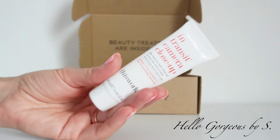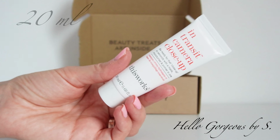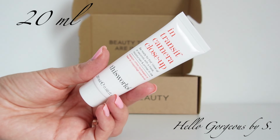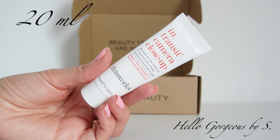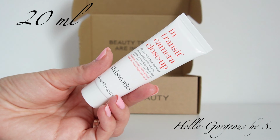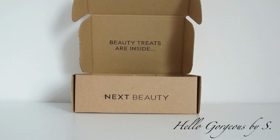The first product I took out is from the brand This Works. In Transit Camera Close-Up. Be ready for that close-up in seconds with a mask, moisturizer and primer in one. So this product can be used as a face mask, as a face cream or as a makeup primer. Also, it contains a powerful blend of repairing plant oils.